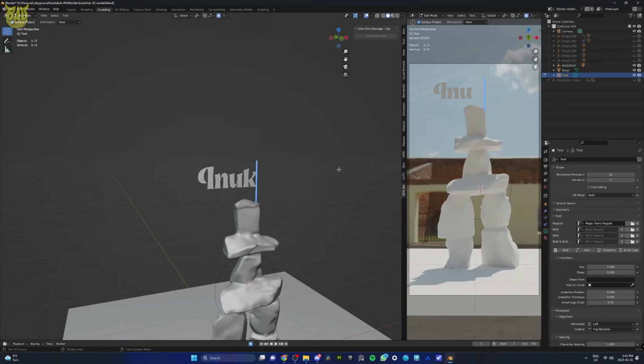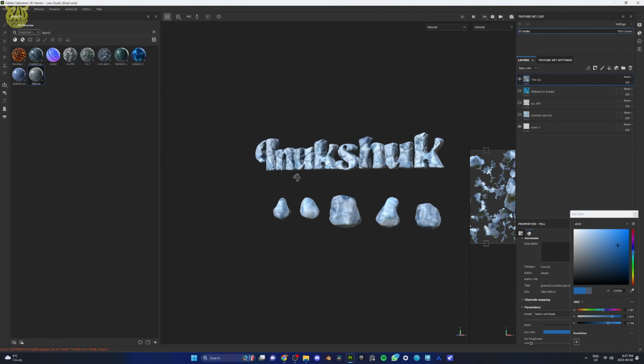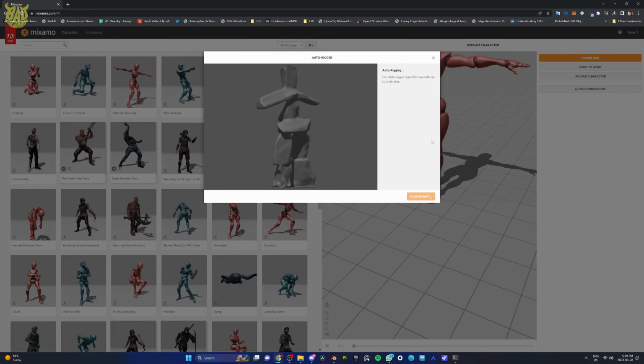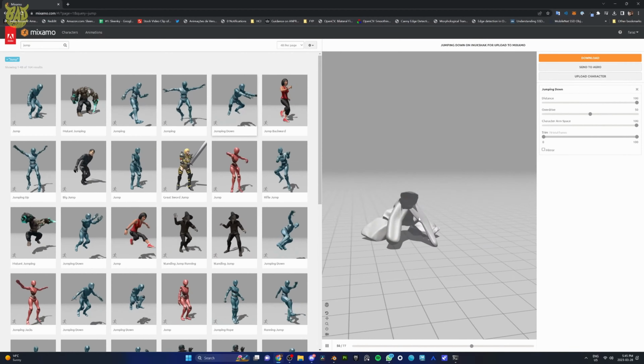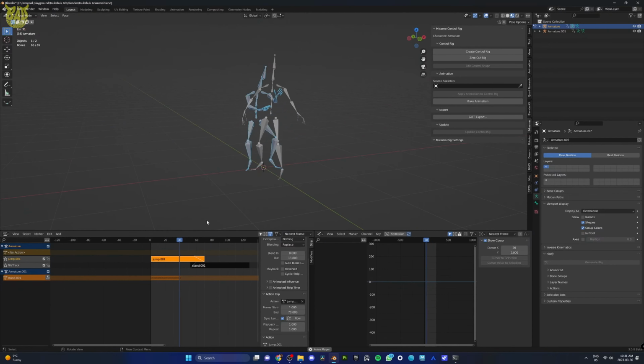Now, within Blender and Substance Painter, we created a bunch of rocks and textured them with the text in ice. Send that to Farhad. I also took the original 3D scan of Inukshuk, extended the arms, rigged it with Mixamo, downloaded a jumping and standing animation, mixed them up together to create this. It was now all up to Farhad to bring it all together, or else he'll be fired.